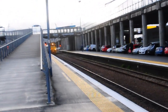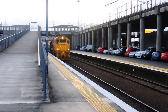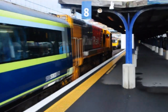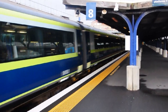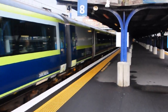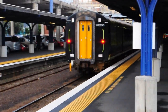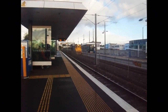And here's DFB 7200 arriving with train 1605, the 647 ex-Masterton service. This is another one of the ex-Max engines, and I remember filming her at Glen Eden Station back in April 2015. Here's that old footage of 7200, if anyone was curious.